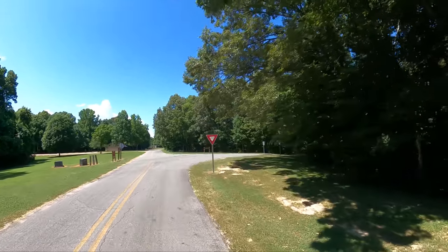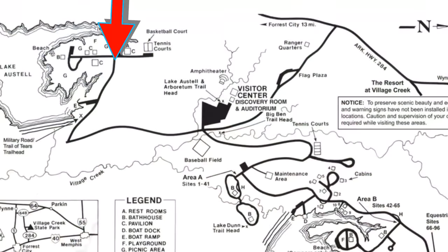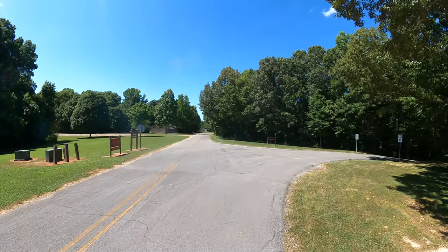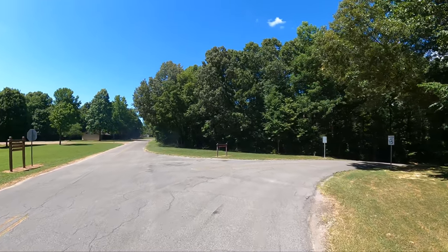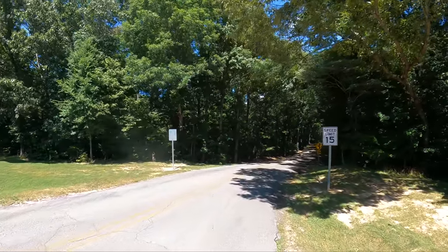Gotta reset the camera. Hold on. All right, got the camera reset. We can get back on the road. Man, these bumpy roads always cause my selfie stick to fall down.